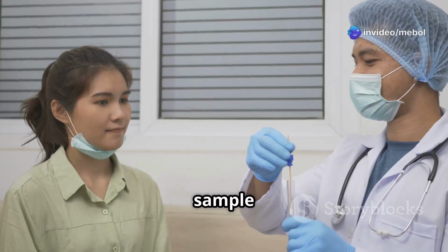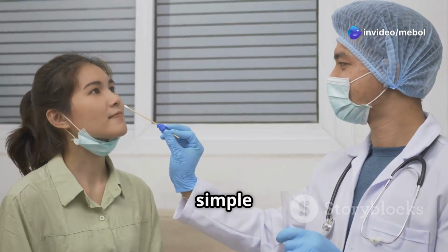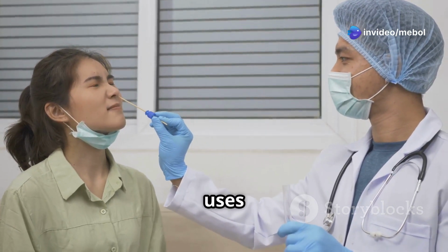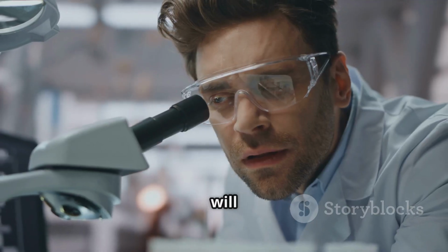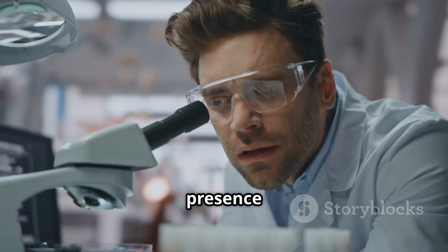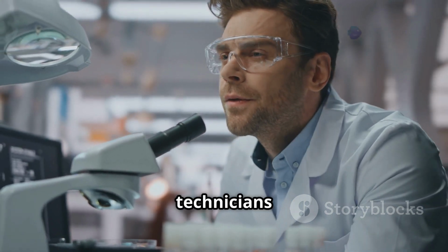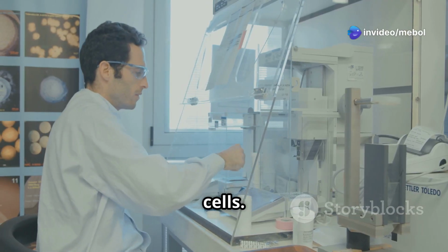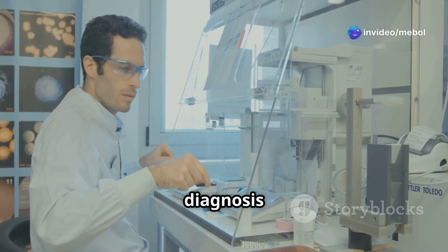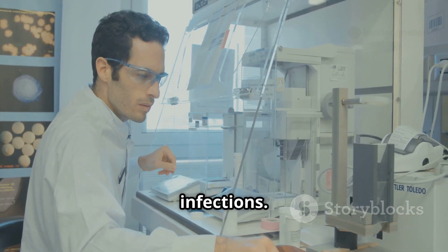They might take a sample of vaginal discharge. This is a simple and quick procedure where the doctor uses a swab to collect a sample from the vaginal area. This sample will be sent to a lab to confirm the presence of Candida. The lab technicians will examine the sample under a microscope to identify the yeast cells. This helps in confirming the diagnosis and ruling out other possible infections.